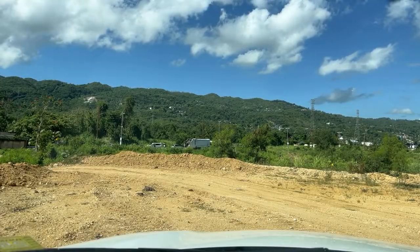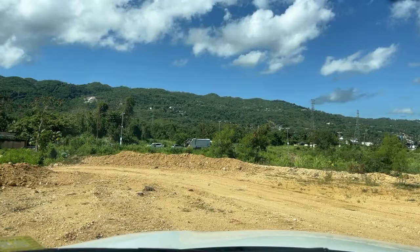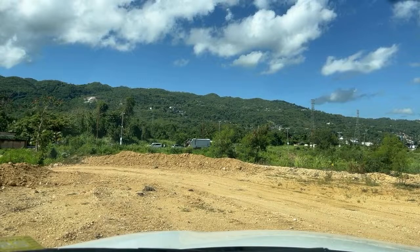It will be a toll road. It is said to have 2 toll booths. I think one will be in the Anchovy area and another in Montpelier.